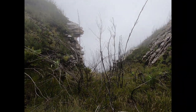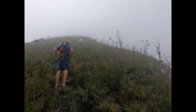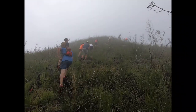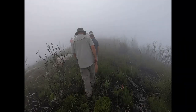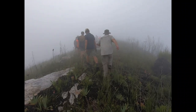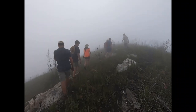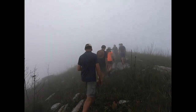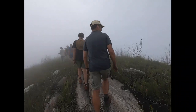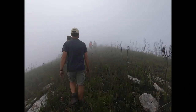Quarter to 12. There's a gap. Cappy is warning us about the baboons climbing up the hill here. To 12. You see, it's quite foggy around us. We're on the level now, and I think we should be dropping down again somewhere up ahead.